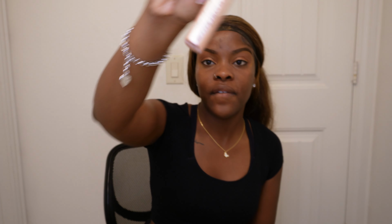At Sephora, I also went ahead and picked up this Too Faced Better Than Sex mascara. And I really like what it does to my lashes, because I have little itty bitty lashes, like you can barely see them. But whenever I put on this mascara, it takes them from 0 to 1,000 real quick.